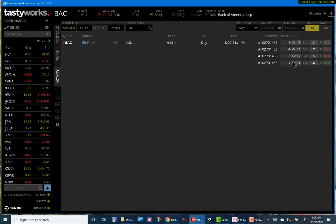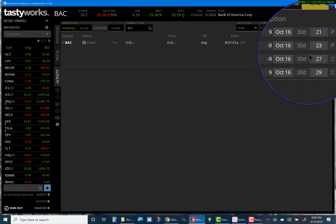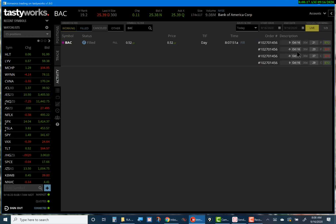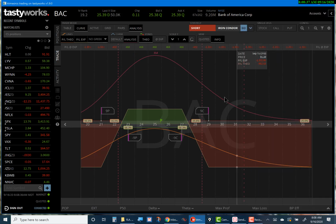We're going to put this Iron Condor together. Okay, so here's the Iron Condor that we're looking at. We are using the October 16th expiration date. It's 30 days to expiration. Selling 9 of these 23 strike price puts, buying 9 of the 21s. Selling 9 of the 27 strike price calls and buying 9 of the 29s. So now, if we look at this in the curve, we have our Iron Condor.